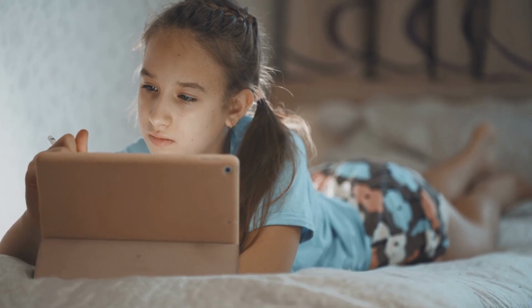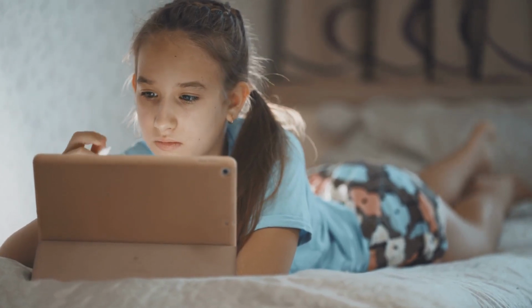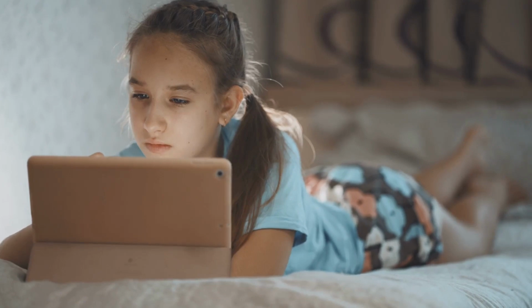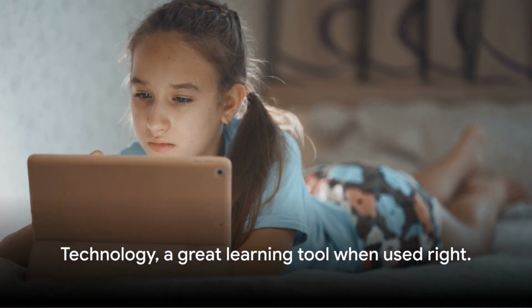These educational apps not only make learning fun, but also allow kids to learn at their own pace, in their own style. Remember, technology, when used right, can be a great learning tool.